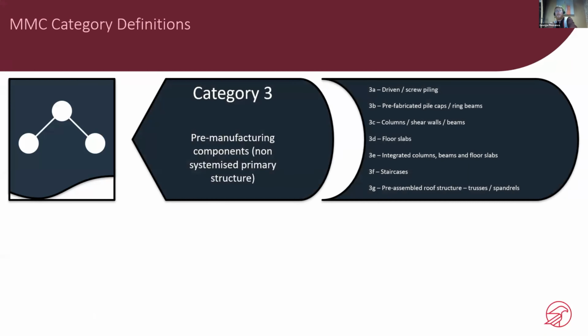We then move into category 3. A bit similar to how category 1 can be formed from a series of category 2s put together, a category 2 is basically a series of category 3s put together. So you see here that there are elements such as columns, shear walls, beams.